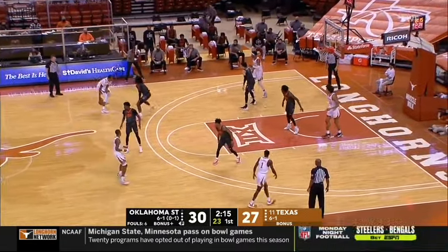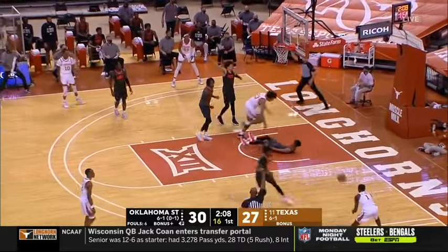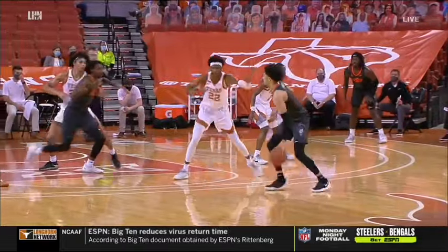I've watched this young man a lot on tape. He loves going right. If I'm Texas, I'm going to try to push him to the left side of the floor. He can use his left hand, but he wants to dribble to the right side. Hey, but Avery Anderson is having himself a game.